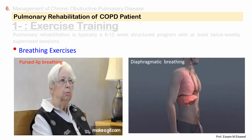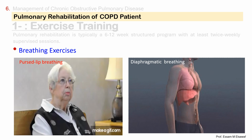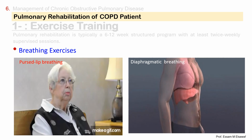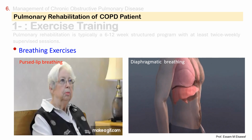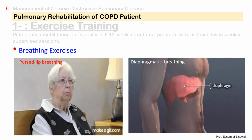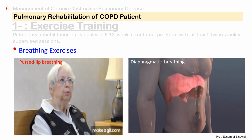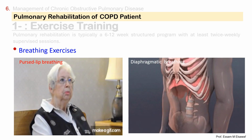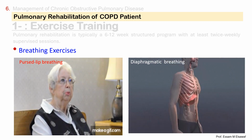Pursed lip breathing involves inhaling through the nose and exhaling slowly through pursed lips, like if we are blowing out a candle. This is important to keep airways open longer, reduce air trapping, improve ventilation, and ease the shortness of breath.